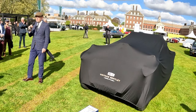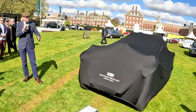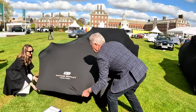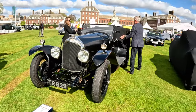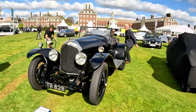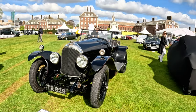It is really the finest of Mr. Bentley's engineering and work. And if we open the first car runner, this is a 1925 Bentley Super Sports. They only made 18 of these cars. Each of them came with a written guarantee to do 100 miles an hour, and that was in 1925. Out of those 18 cars, there are only four left with original coachwork.